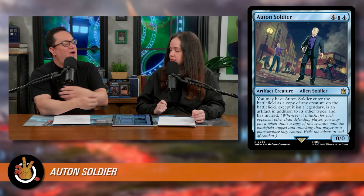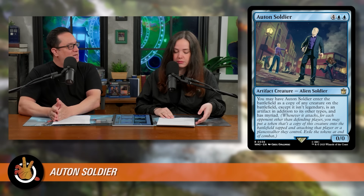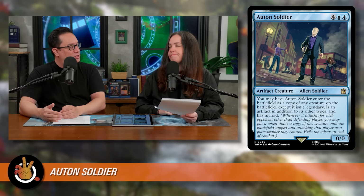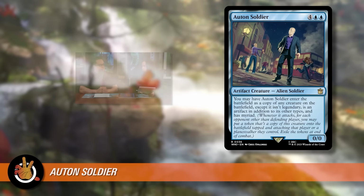Right. If you have a sac outlet plus this, I think it gets even a little better, because the Myriad tokens go away at the end of combat. They get exiled. Yeah. But you do have the ability to sac them before end of combat, and you can actually even wait for them to deal the damage and then sac them. So you can get the full value out of it. And so even something like Kormela, Glamour Thief, I think would be possibly a good include for Auton Soldier, or vice versa. You get what I said?